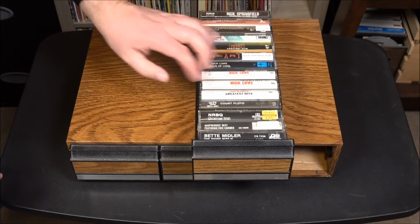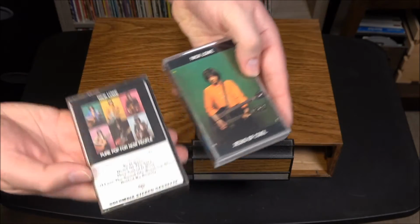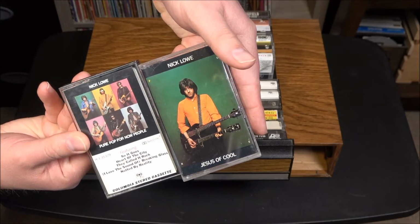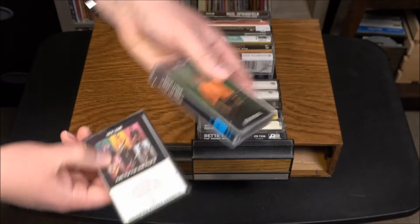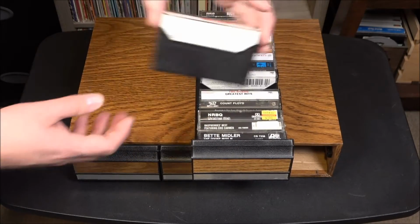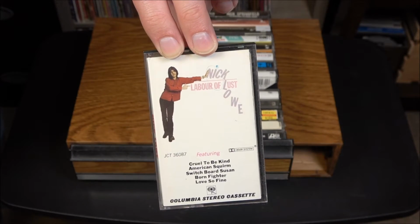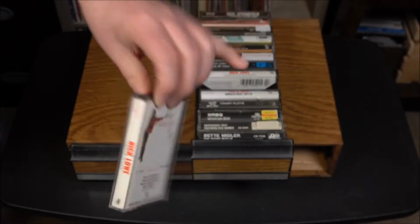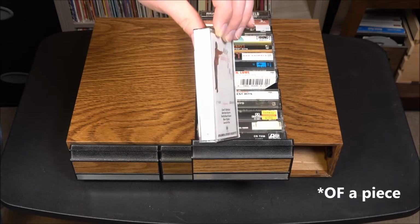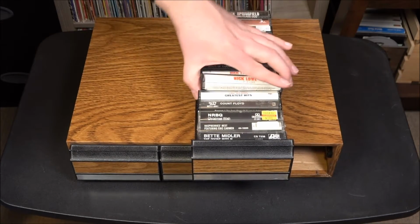Let's see here. Old favorite, Nick Lowe. So we've got the US and UK versions of his first album after Brinsley Schwartz. And I have his second one in here, Labor of Lust, his only real hit here in America, Cruel to Be Kind. And this thing sounds horrendous, but I figured since I had these two in here, I consider them kind of a piece. I figured I would just finish it since they're reasonably similar albums.